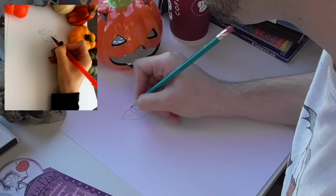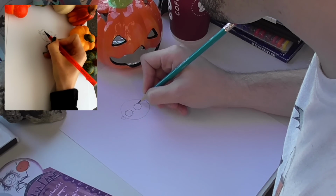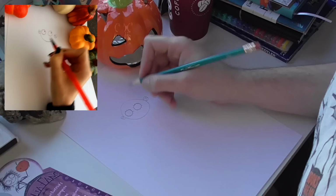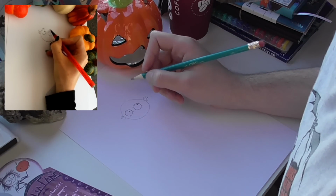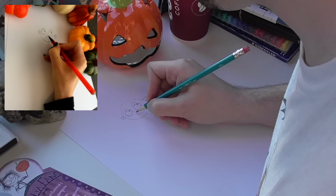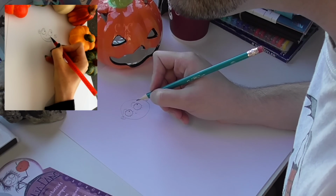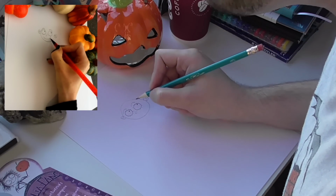Eyelashes. Amelia Fang is a very happy vampire, so we want to have her smiling. When somebody is smiling, their eyebrows are often curved upwards. Little button nose and a few freckles. And now her big smile, not forgetting her fangs. Big smile.